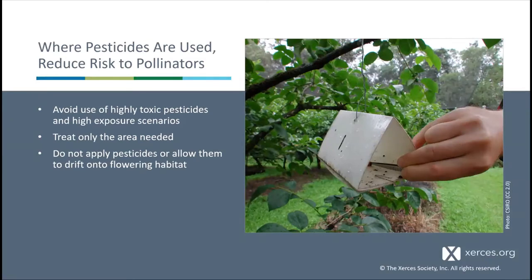When pesticides are used, thinking back to that risk equation of toxicity and exposure, we're looking to avoid use of highly toxic pesticides and high exposure scenarios. That means treating only the area needed, something like a spot spray or other really limited area treatment, and making sure in all cases that we're not applying pesticides to flowering habitat or allowing them to drift onto flowering habitat, taking all possible steps to minimize that movement of pesticide from where it's applied into nearby habitat.